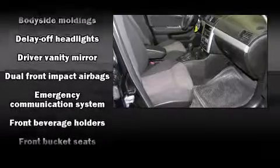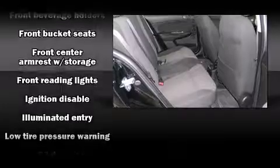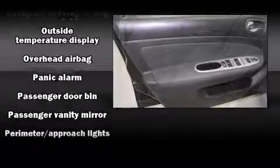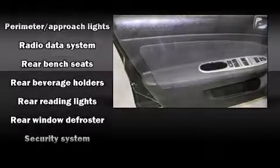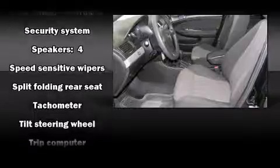Comfort and convenience were prioritized within, evidenced by amenities such as front and rear reading lights, one-touch window functionality, speed-sensitive wipers, fully automatic headlights, and air conditioning. In the event of a rollover collision, side curtain airbags provide additional protection for outboard seated passengers.